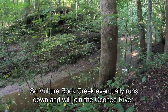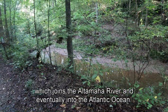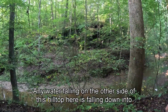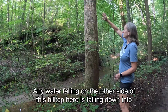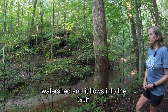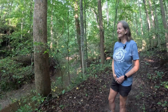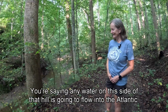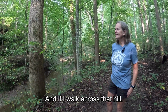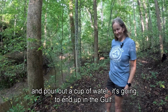So Vulture Rock Creek eventually runs down and will join the Oconee River, which joins the Altamaha River and eventually into the Atlantic Ocean. Any water falling on the other side of this hilltop here is falling down into the Chattahoochee watershed, and it flows into the Gulf. So I want to make sure I understood what you just said. You're saying any water on this side of that hill is going to flow into the Atlantic. That's correct. And if I walk across that hill and pour out a cup of water, it's going to end up in the Gulf. Exactly.